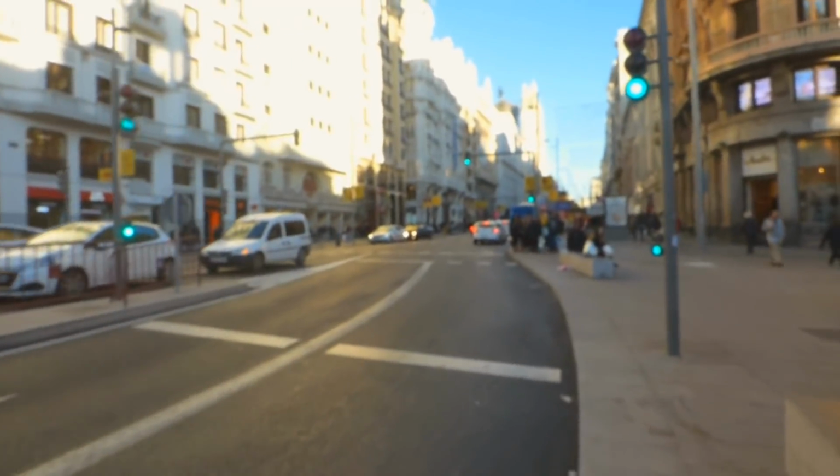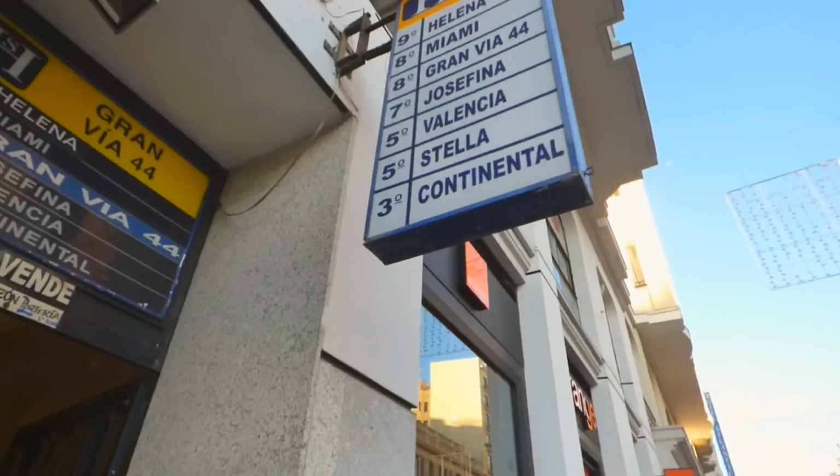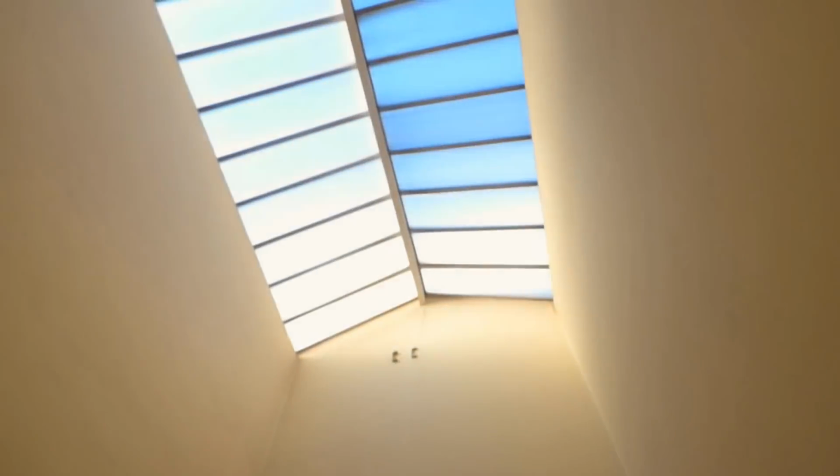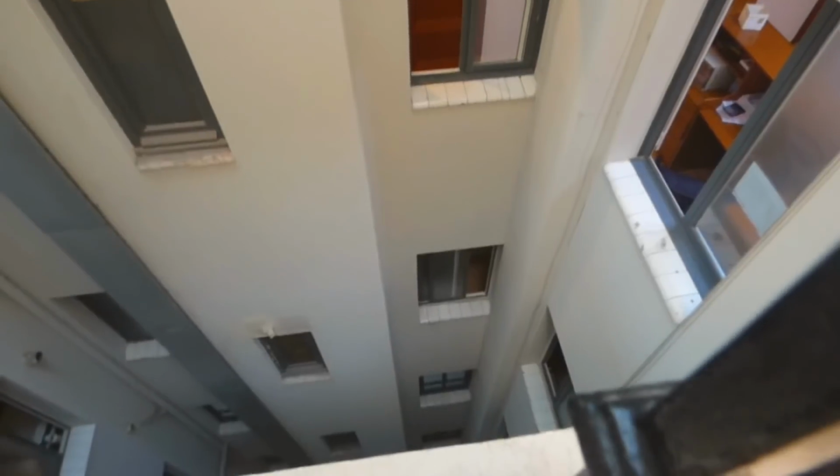And along in some Spanish buildings and into the little courtyard area in the middle of the buildings, and there is a classic 1980s style Spanish lift. And round the corner there's another one of these lifts, but this one looks a bit older.